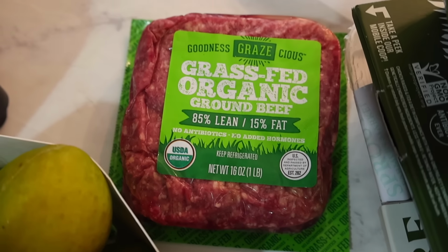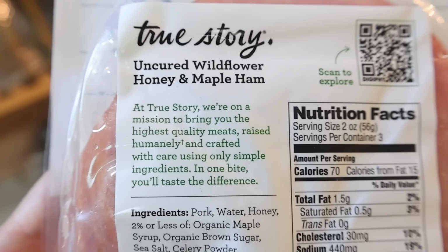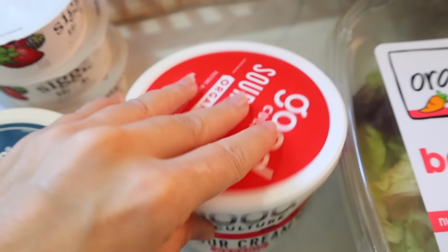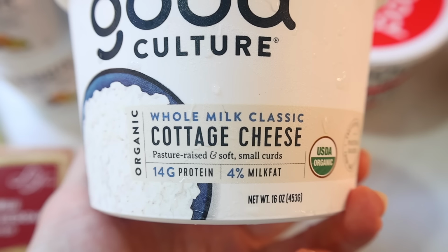I really try to find good quality meat because I'd rather spend money on meat than things like packaged snacks. Ham like this is really nice to have, or Applegate ham, anything like that that you can keep in the fridge that's a more quality cold cut. And then I always have healthy fats like sour cream, yogurt, cottage cheese, which is great because it's full of fat and full of protein. So that's a great thing just to have on hand for snacks.